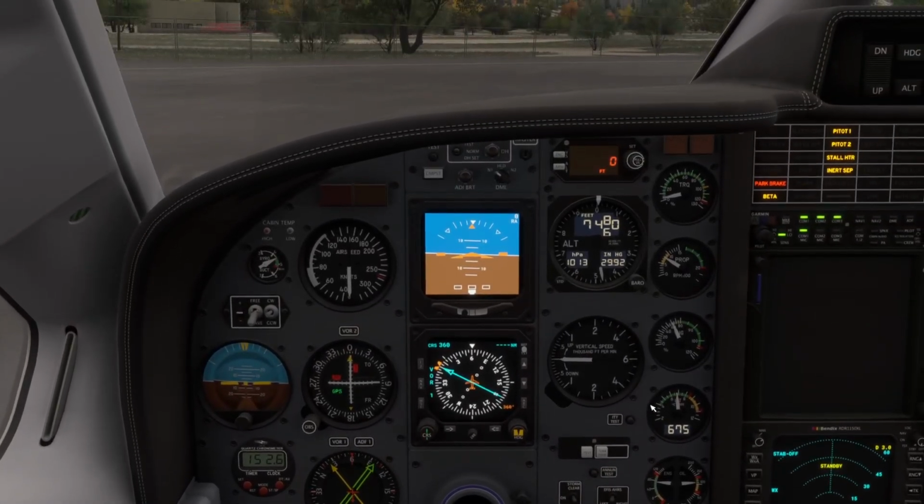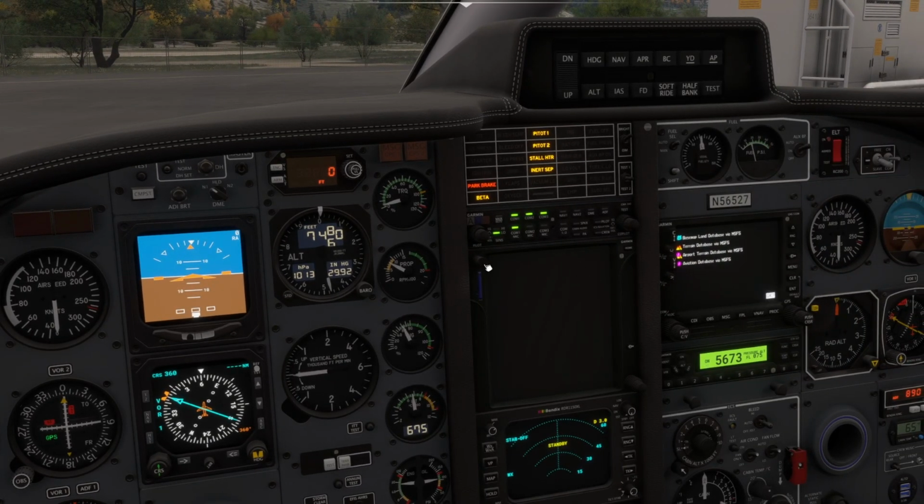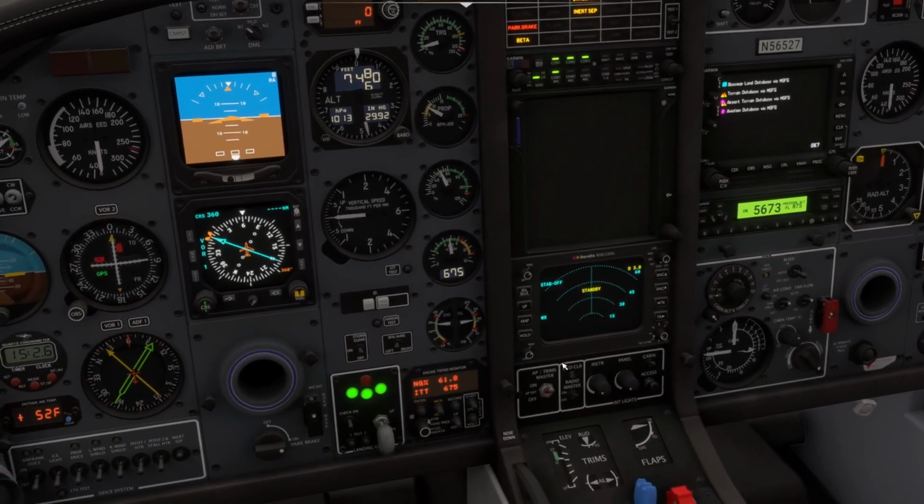Oh, it's so quiet now. Ah, I love this plane. I'm sorry, guys. I'm not trying to be annoying. I'm really not. Like, I love this plane. I have missed this aircraft. Why do I not remember how to turn this on, though? So, Radio Master's on. Am I missing something with the GTN 750?